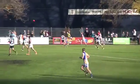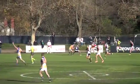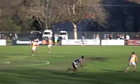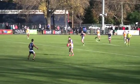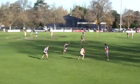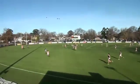The mark is taken there by my man Young. Kicks it up, looking for a teammate. Runs into the corridor. And they're going to work this, Bendigo, okay. Can they get a target? And they do. So they go across the ground. And mark is taken here by Cogland, the vice-captain of the Bendigo side. Quick kick. Short, but it was paid. To a teammate. Now this here is Miles. Sends it up the line.